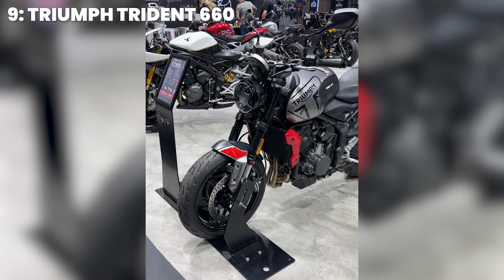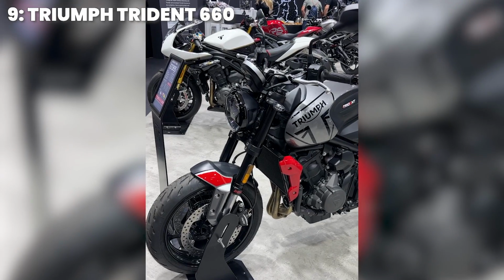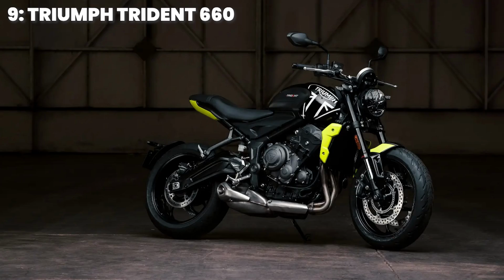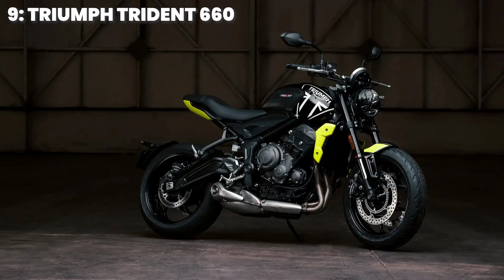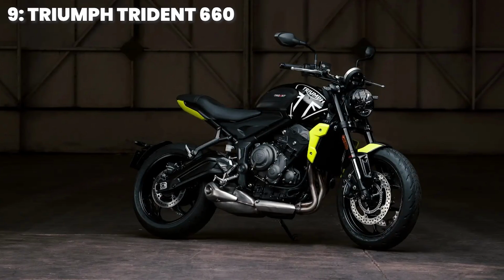In at 9 we have the Triumph Trident 660. The other brilliant budget-friendly naked, Triumph's Trident 660, immediately gave the MT-07 a real run for its money when it was released in 2021. The latest 2024 model hasn't seen any major changes either, but remains an excellent model that feels far more premium than its £7,895 price tag would suggest.